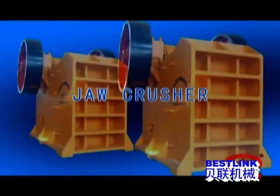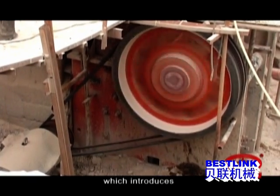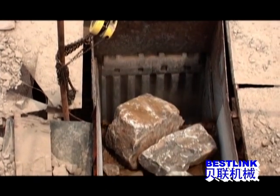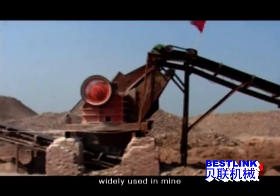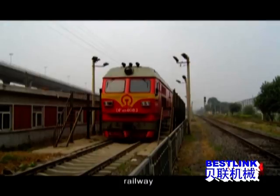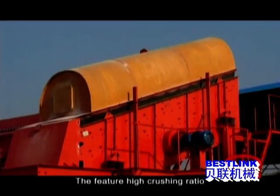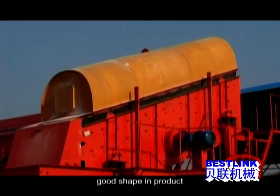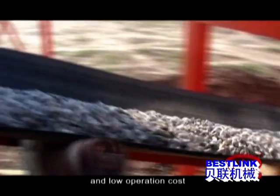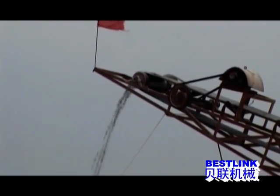Jaw crusher. Our jaw crusher is a high-efficiency and energy-saving machine which introduces successful experience of the same machines at home and abroad. This series of jaw crushers is widely used in mine, metallurgy, construction, road building, railway, water conservancy, and chemical industry. They feature high crushing ratio, good shape in product, simple structure, reliable performance, and low operation cost. They are an ideal choice for primary crushing.